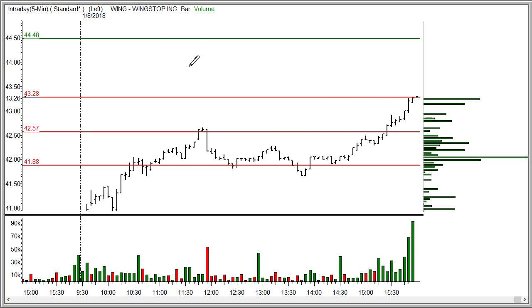would have us looking for a 44.48 move, with our first profit protecting stop coming in at $43.86. So I'd at least want to ratchet this to break even if we hit 43.86.